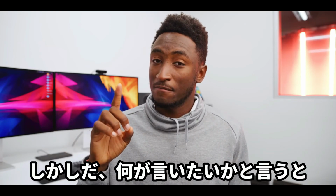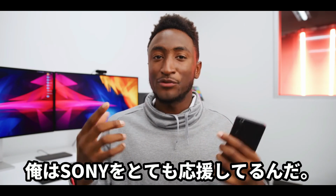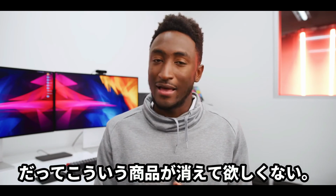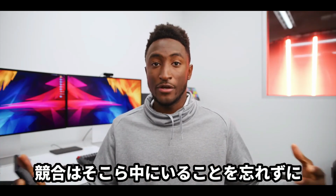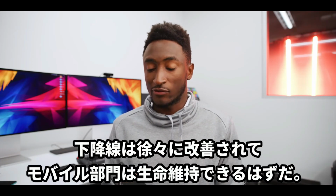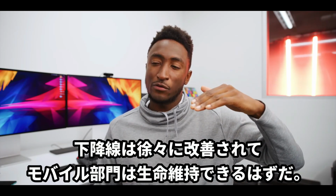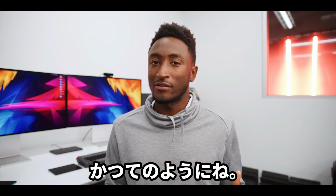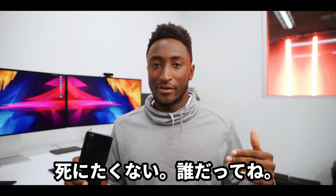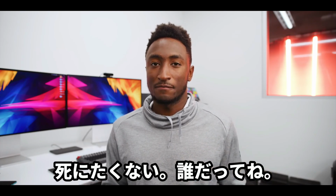But here's the thing. I'm still rooting for Sony because I don't want to see this kind of stuff die. Let's not forget, the more competition in any field, the better the products get. And so while that downward curve sort of makes it look like Sony's mobile division is on life support, and we've seen what that looks like in others before, I don't want it to die for both of us.